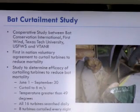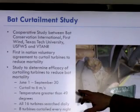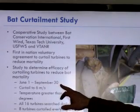And we did the first year of study. This was done by master's students out of Texas Tech and 4 other technicians who were on site for about 6 months. They lived in a cabin right over there. So this is when we curtail the turbines, June 1st to September 30.